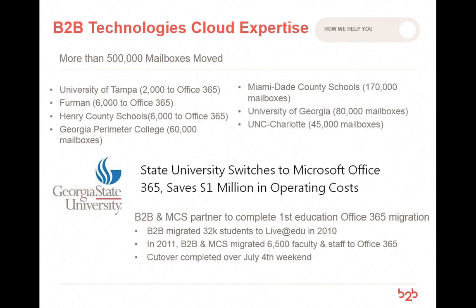Just a quick background on our cloud experience. We were actually one of the first to move a client to Office 365. It happened to be Georgia State University. In this case, they were one of the first on Office 365 at all, not only Office 365 for education, but we actually put them onto Office 365 while it was still in beta. So it was not even a commercial product at that point. And since then, we've moved many, many more clients and many, many more mailboxes.